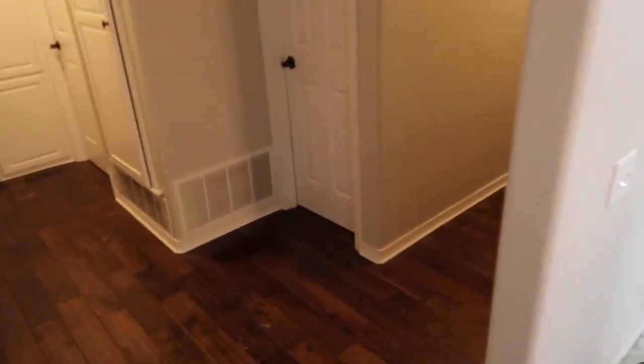Now, we're gonna go ahead and walk you through this project, show you what we're gonna do, and then we'll do a video walkthrough when it's completely finished. So, taking up all these floors.